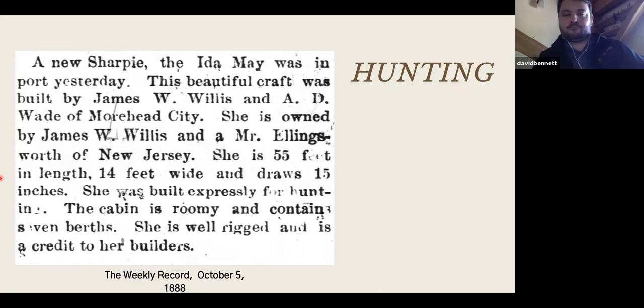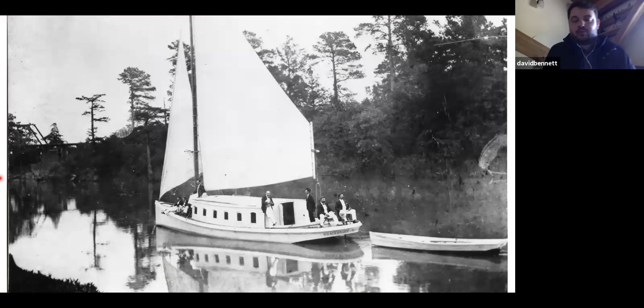And then here's just an image of a Sharpie being used for yachting. This image was taken on the Tar River in North Carolina, Pamlico Tar.